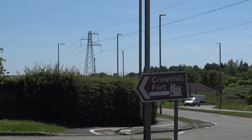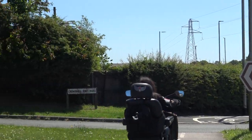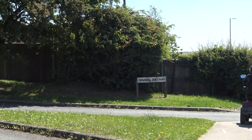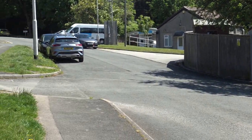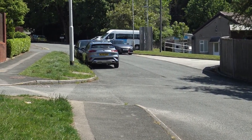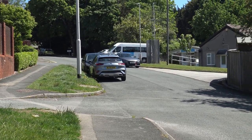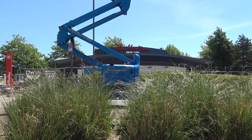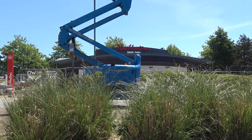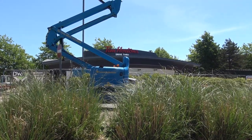Okay, this is the entrance to the fort here, but I wanted to take you just a little bit further up the road before we go in and show you a few things of interest and walk you around the outside of the fort. As I say, we've got quite a while yet before it opens to the public. So we're just off the main road now. It's the other side of that drive-through restaurant, away from a little bit of the traffic noise.